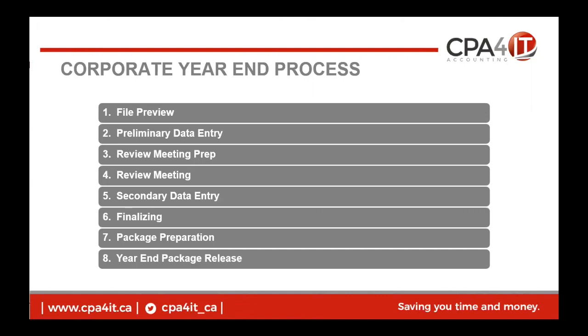After that meeting, there is a quality control check to make sure that there's no loose ends. And we finalize the detail, prepare our year-end package, which contains all of the documents that you'll receive related to your year-end, and we release that to you. So that's our overall process from start to finish. And generally that takes 4 to 6 weeks.